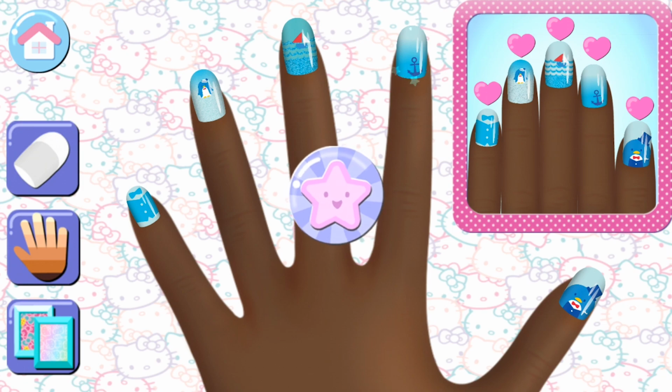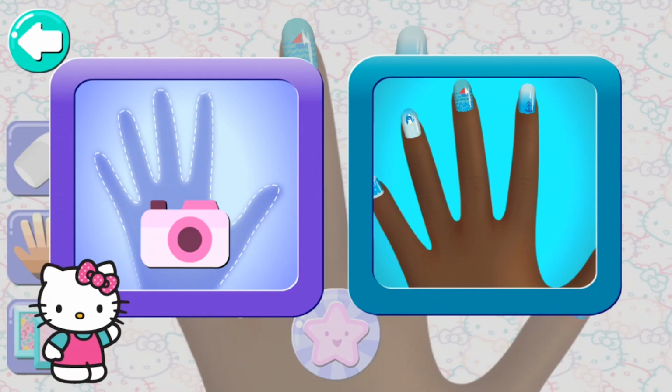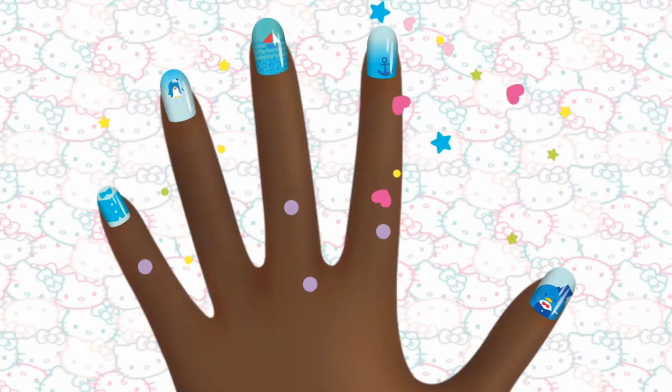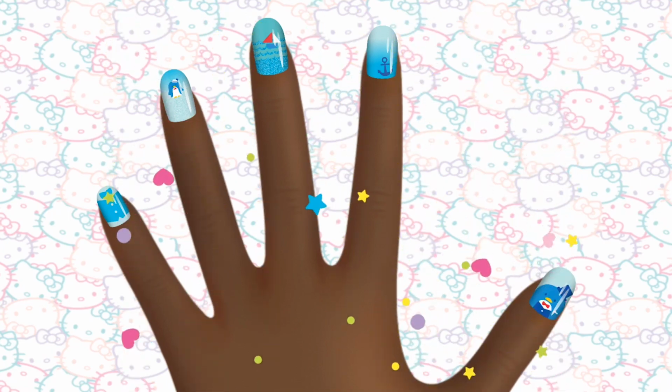Cute Star is for you because your manicure is perfect. Take a photo of your hand or use a model. You're a great nail designer. You earned the Cute Star. This manicure has been saved in your album.